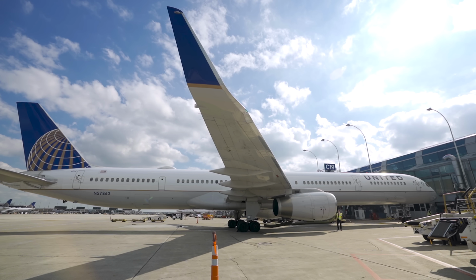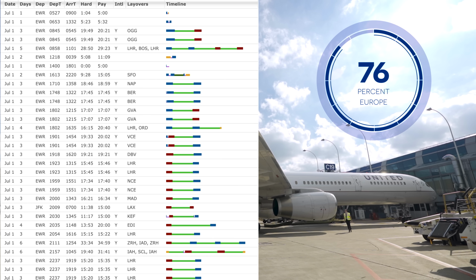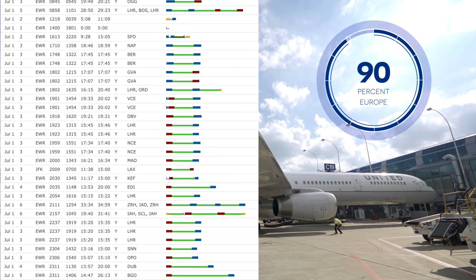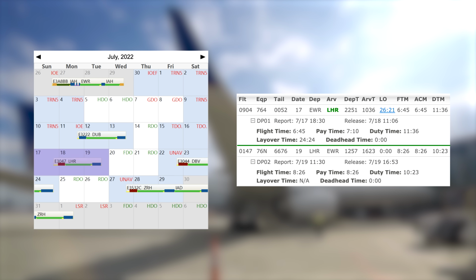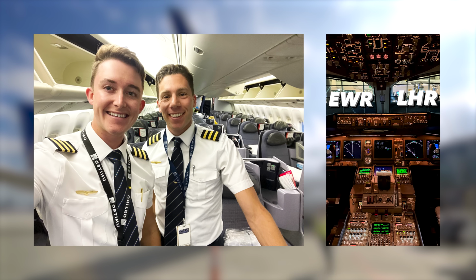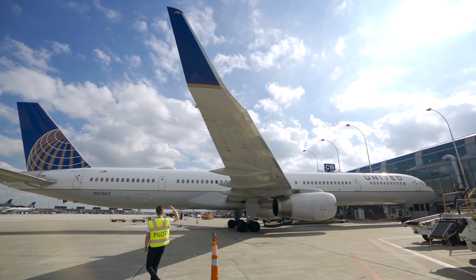Now here's the fun part, the flying in between. During the summer, over 90% of our trips from Newark on the 757 and 767 are to Europe. My first trip after IOE was a normal reserve pickup to London, and I had the chance to fly with my friend Zach, who's been at United for a few years and taught me everything I need to know about being a relief pilot. I'll make a video soon about what it means to be scheduled as an IRO.